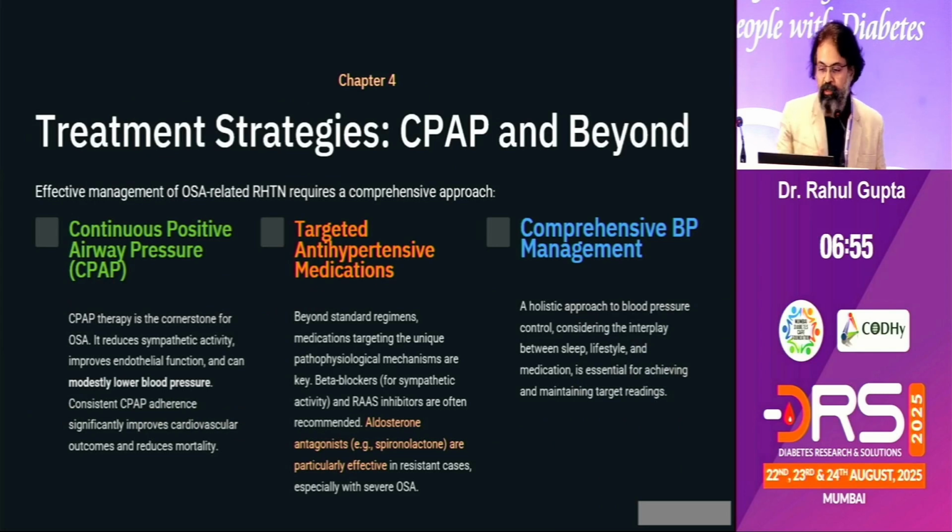Now, what are the treatment strategies? CPAP, we all know, and the sleep specialists, when we diagnose it, I always refer it to the sleep specialist, who then go into various therapies which are available. Sometimes anatomical correction has to be done, reconstruction, so ENT, sleep specialist, all these people are needed to correct depending upon what the outcome has come.